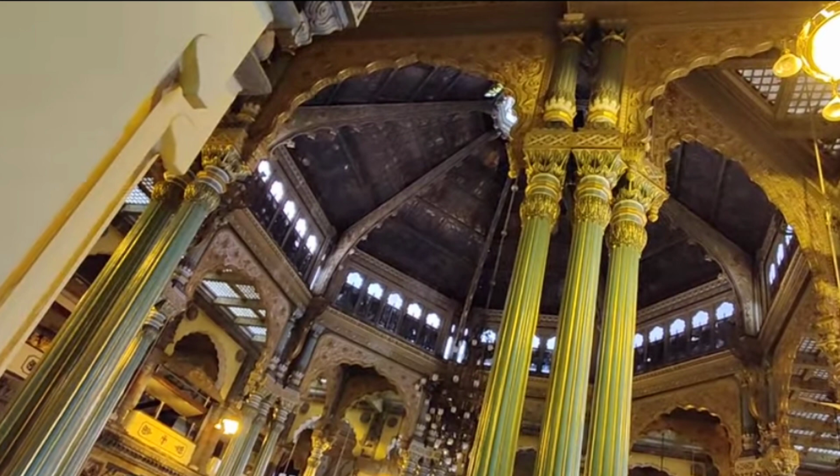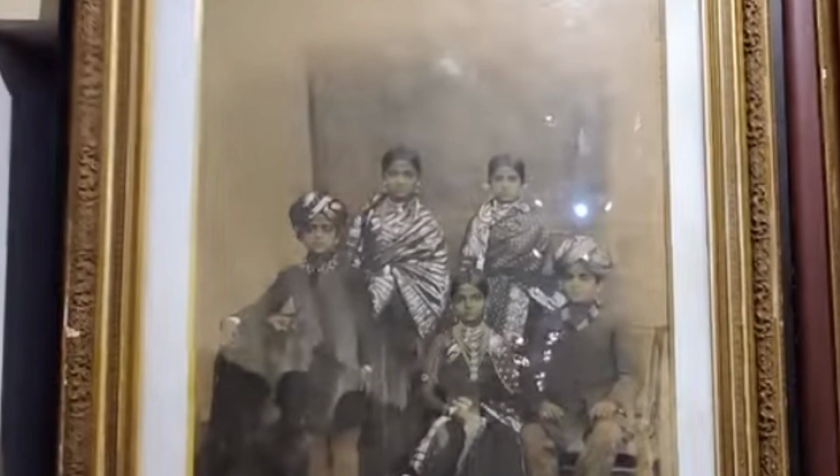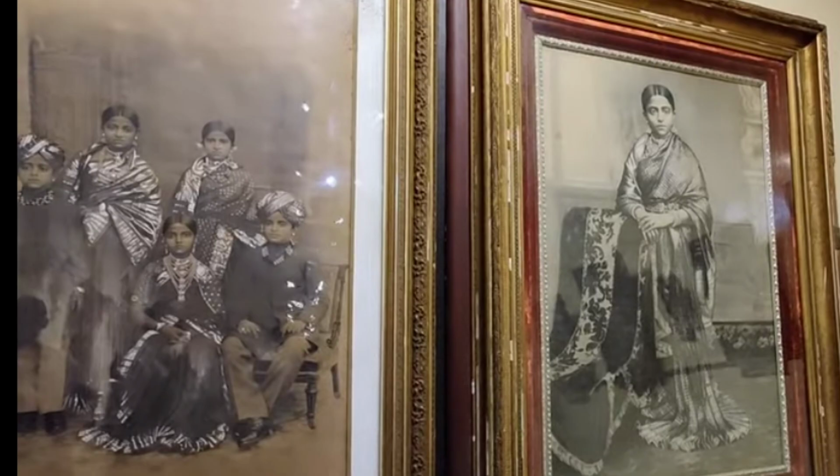Friends, this is the Mandap Hall. All the royal family get married here. In another room, you will see the pictures and paintings of the royal family.